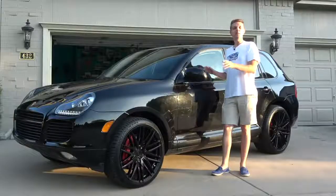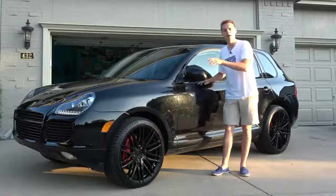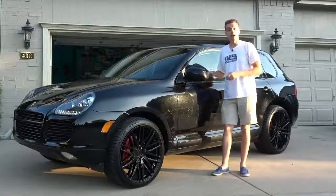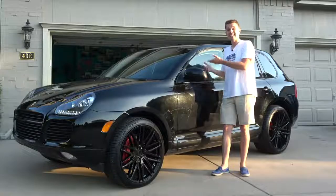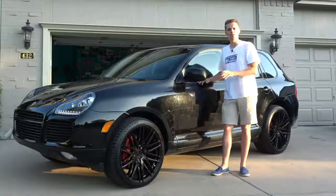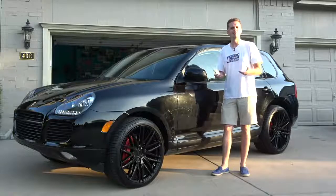It's hard to believe, but it's been a year since I purchased the cheapest turbo Porsche in the USA. This 2004 Cayenne Turbo for only $6,100. A year ago, I discovered that depreciation had taken its toll on these 450 horsepower twin turbo beasts, making them attainable for less than the old cheapest turbo Porsche, the 944.